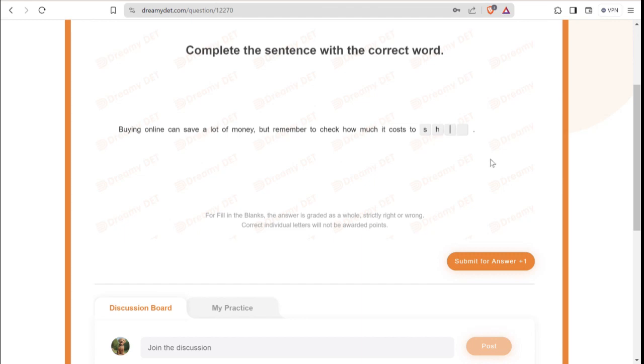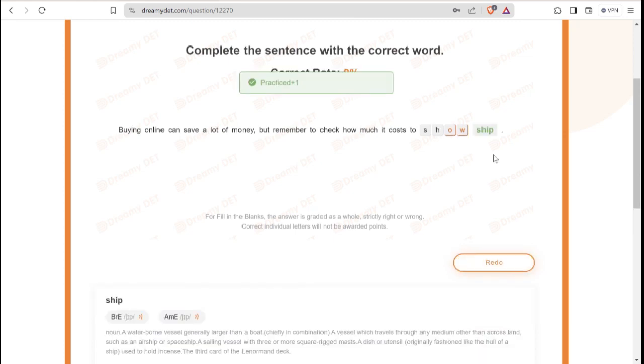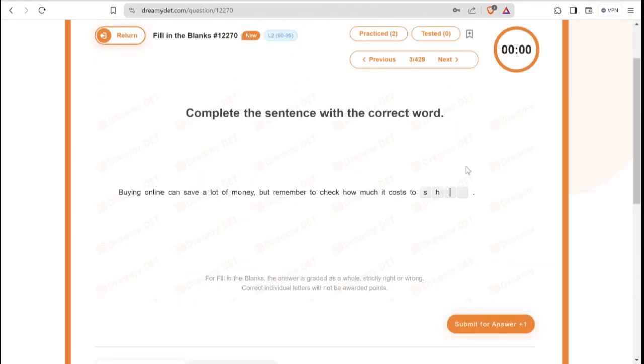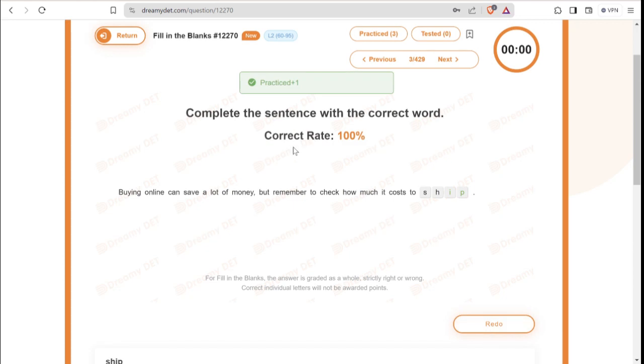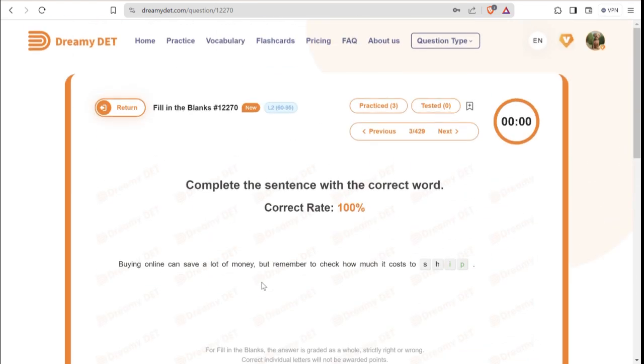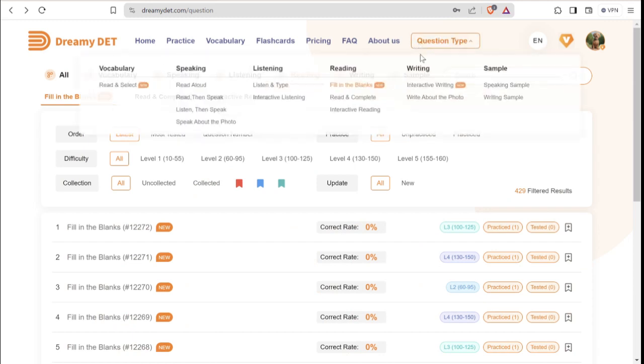Then you will see, okay, buying online can save a lot of money, but remember to check how much it costs to ship. Then you need to submit. If it's wrong, you will get 0%. Then if you redo, you can see what the problem is. You can write here ship, submit, and then you will see the correct response. Ship is going to be here, and then you will get 100% correct response. Okay, so let's start here, then I will show you the next sample.